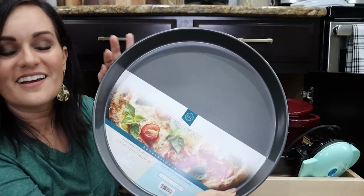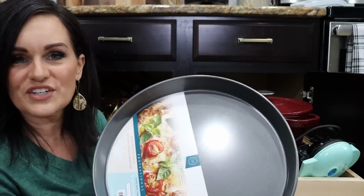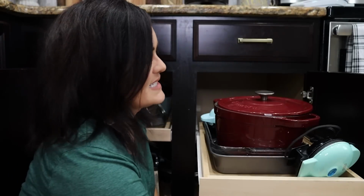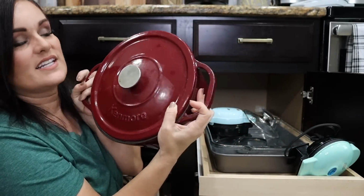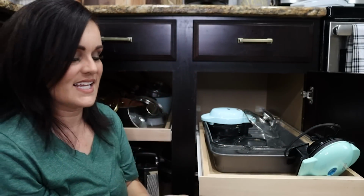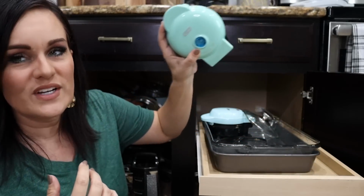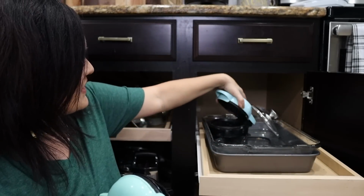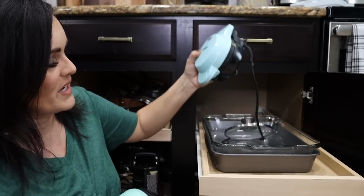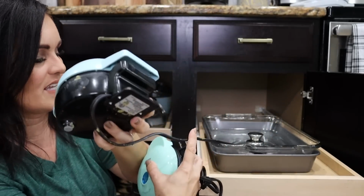This is a brand new pan. I just got it, so it's gonna stay, but as you can see, it was just kind of shoved in there because it didn't have a good spot. So that's gonna stay. And then this is a Dutch oven that I use all the time, so it stays. I do have some other Dutch ovens, so it's kind of like a maybe thing, so we'll see. This is brand new too. It's just a little grill, and then I've got a little waffle maker, and they're kind of similar, so hopefully we can organize these and put them together somewhere.